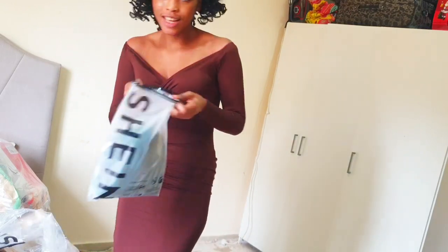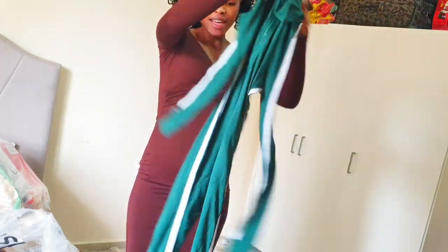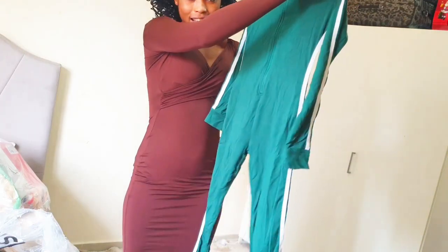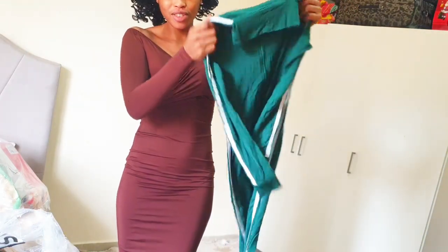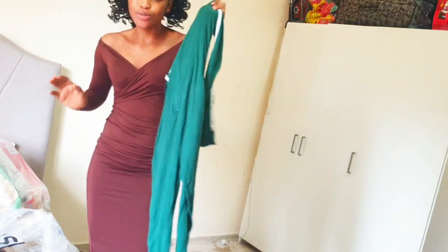So let's go for the next one. The next one I got is this pinafore. Is it a pinafore or something? Yeah, this is like a pinafore, and the texture of this cloth. This is the first time I'm opening this, guys, because I wanted to do this for you guys.